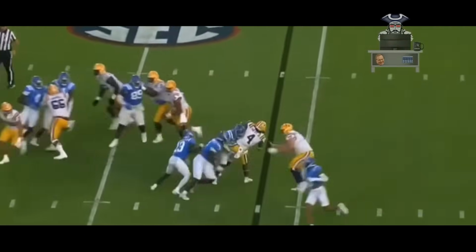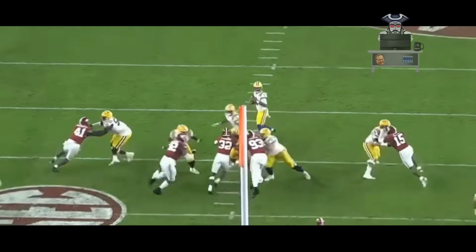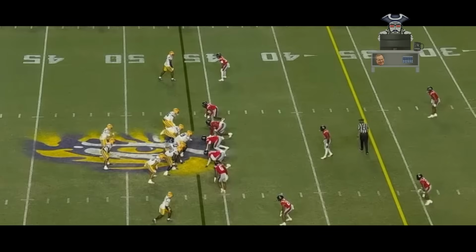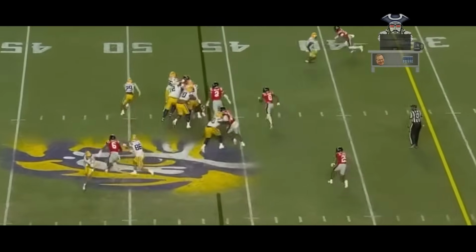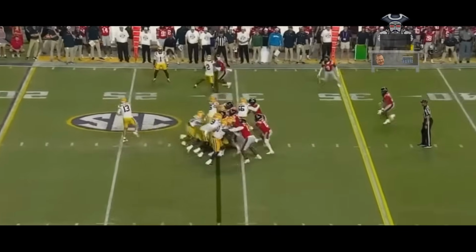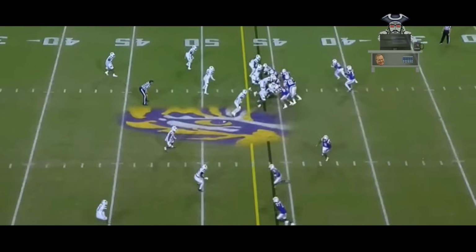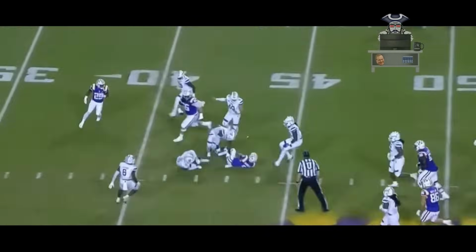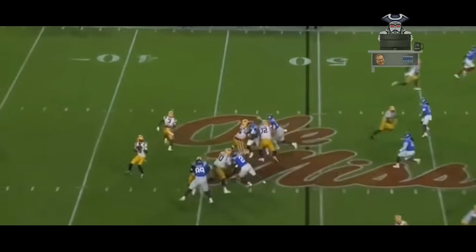The point of contact on two-hand punches, or strike point, is typically aimed at the breastplate or sternum area of the defender's chest, ideally between the numbers, right? This spot allows the lineman to deliver maximum power while maintaining balance and leverage, and it gives them the best chance to control the defender's movement without overextending. Straight-on strike equals maximum force and control.